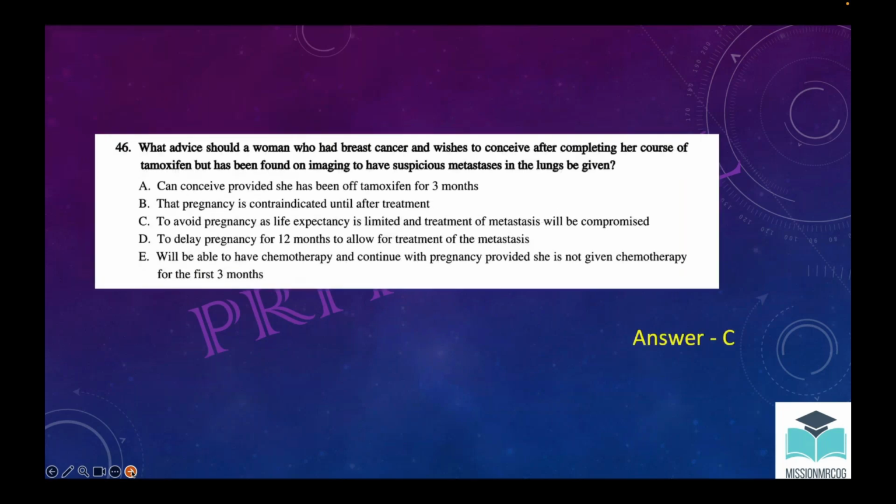So, what advice will you give to the breast cancer patient who conceives after completing a course of tamoxifen, but metastasis is found in the lungs? I already put the answer: to avoid pregnancy because life expectancy is limited and the treatment of metastasis will be compromised. If the patient is pregnant, we cannot give her radiotherapy and chemotherapy, and metastasis means the disease has spread, so life expectancy is also limited. So the answer is C.